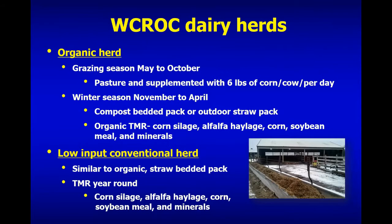A quick background on our University of Minnesota dairy herds, so you know where we're coming from. We do have an organic herd grazing during May to October. And in the wintertime, they're housed outdoors in a compost bedded pack barn or outdoor straw pack and fed an organic TMR, corn silage, haylage, and corn and some soybean meal.